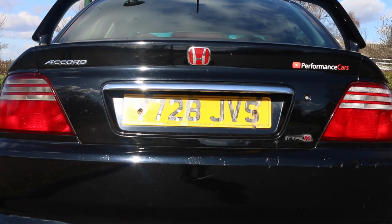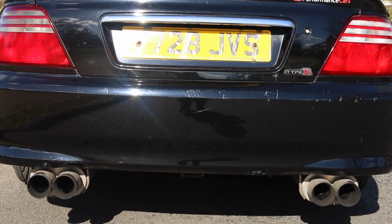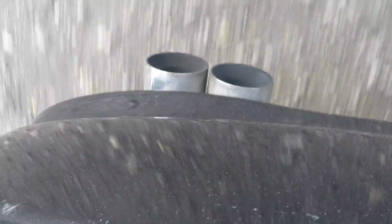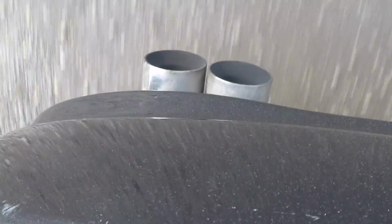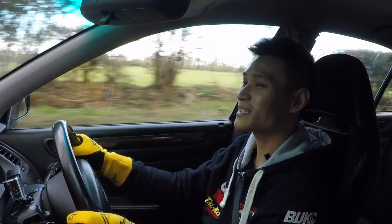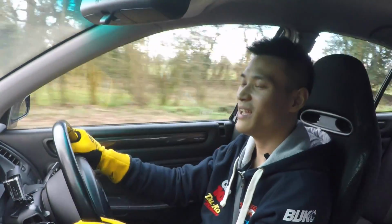The catback exhaust on this car is actually not too bad. It gives you a nice deep tone, and when you're in VTEC you can definitely tell. So yeah, although the quad design may not be to everyone's taste, like I said before, it does make quite a nice sound.